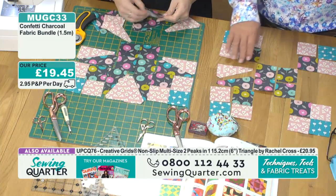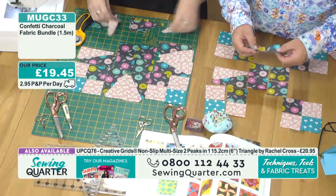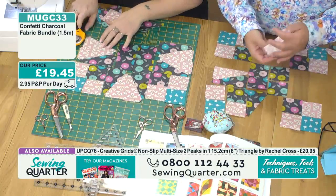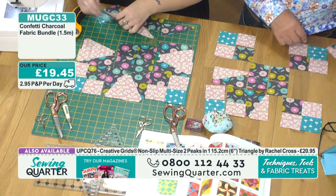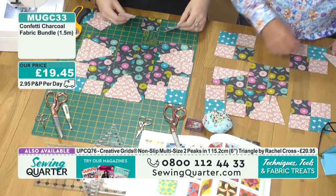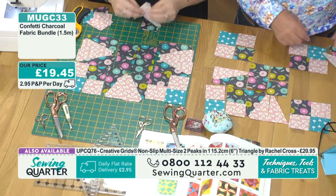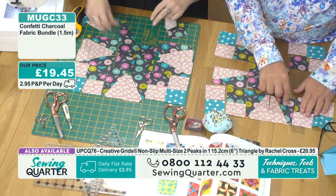Yeah. Right, hang on, I've not done this right. Or have I? Yes, I have. So it is like a bit of a puzzle. Yeah, we're getting there, though. And this is where I hope that I've cut all the right number of pieces. Well, I know I have, so I'm all right.